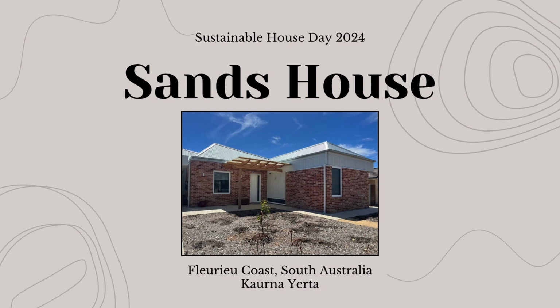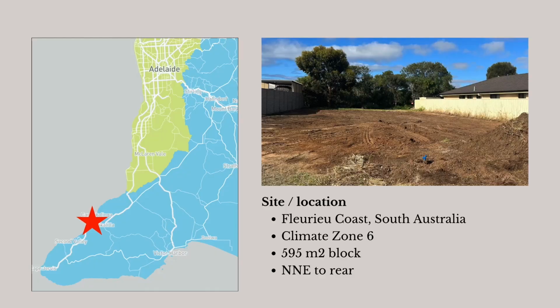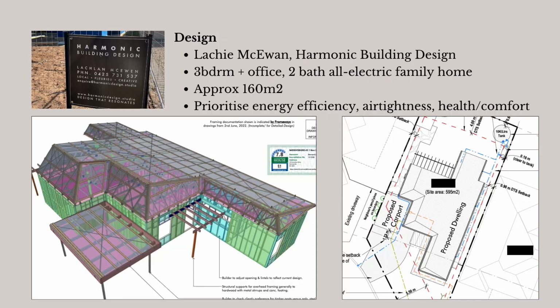My name's Claire and I'm really pleased to be showing you my home, the Sands House. The Sands House is located on the Fleurieu Coast in South Australia on Gunner Yurta, about an hour and a half south of Adelaide. We're in Climate Zone 6 and the site was a pretty standard residential block, 595 square metres with north-northeast to the rear.